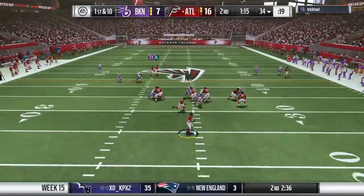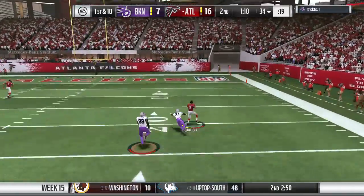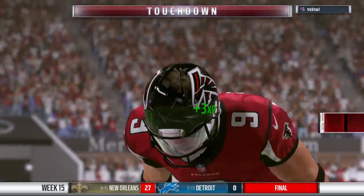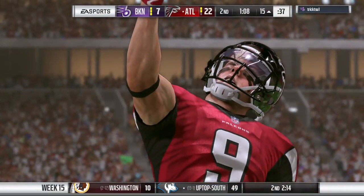Now a play fake here on 1st down. Now he'll let it go deep right side. And this is caught at the 20. And he is into the end zone, and the touchdown record is now all his.